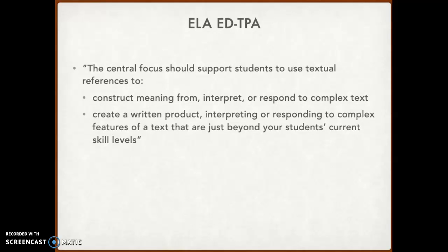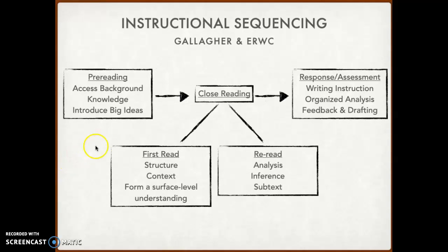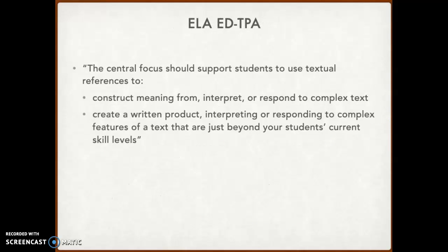So the ELA EdTPA reads that the central focus should support students to use textual references to construct meaning from, interpret, or respond to complex text. So if we go back to our schema here, we're constructing meaning from a text, we are understanding complex texts, and we're responding to complex texts here in our next bullet point. We create a written product, interpret or respond to complex features of a text that are just beyond our students' current skill levels. So this is the ZPD.